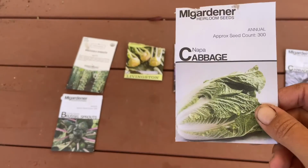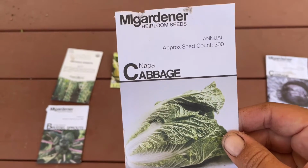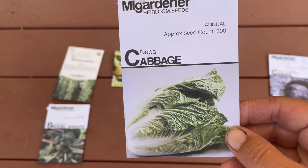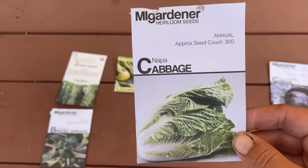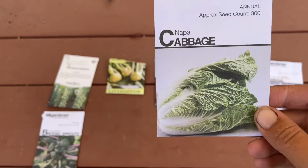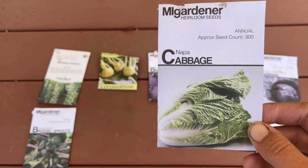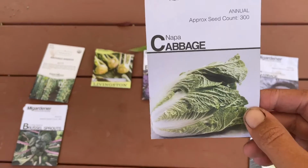From M.I. Gardner, I have Napa cabbage. I love Napa cabbage. We eat a lot of Asian-inspired food, and so I can't remember if I've ever grown Napa cabbage before. It seems like I have and had it fail, so we're gonna try it again. Or maybe try it for the first time. I can't remember for certain, but I'd love to eat Napa cabbage.